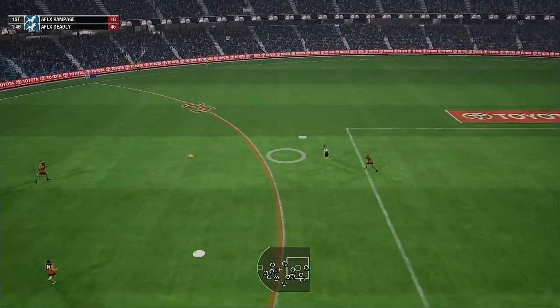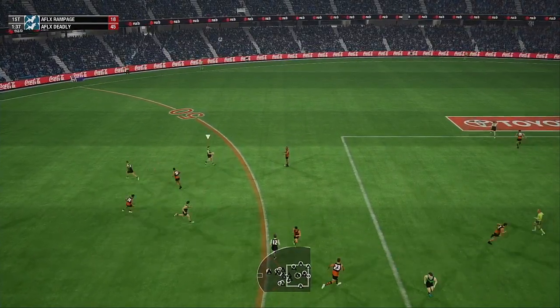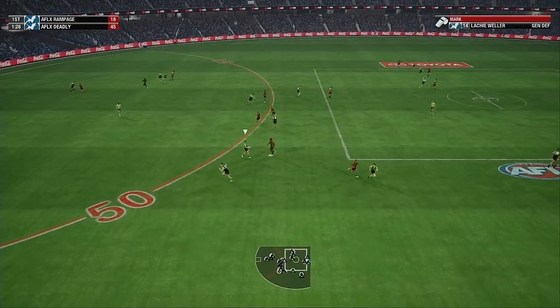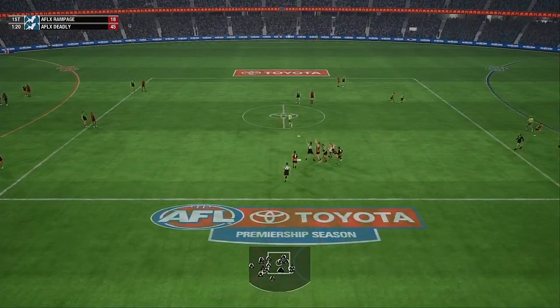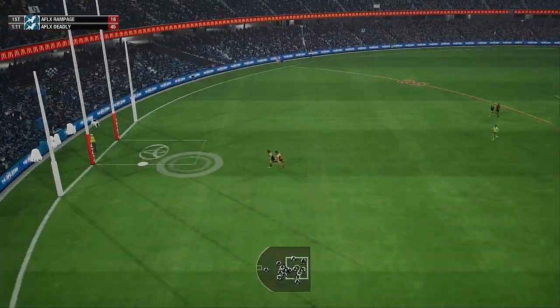He can take off after that handball. Takes a simple grab. Howe bangs it on the boot now. Great mark in the pack. The visiting team just aren't running for each other or creating space to work into. And as a result, they haven't been able to earn many set shots inside 50.